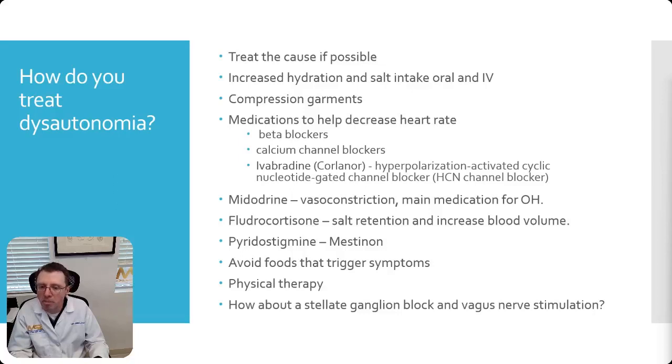Medications that help decrease the heart rate. Well, beta blockers and calcium channel blockers are the usual go-tos. But they don't just decrease the heart rate, they also decrease the force of the heart pumping. Corlinor is a new medication, a new class of medication that only works on the sinoatrial node, the SA node, the pacemaker of the heart. It basically slows that down without affecting other parts of the heart.